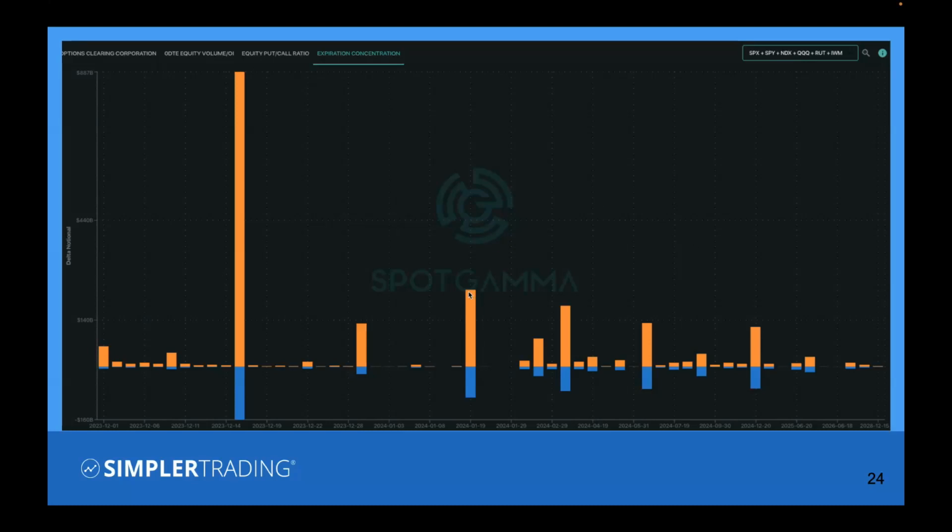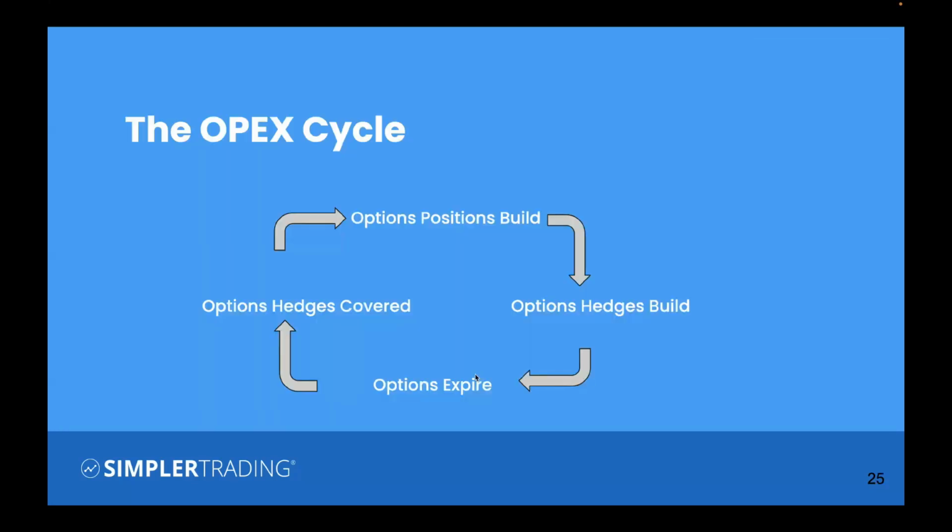I would also point you to this mid-January expiration. Now, the January expiration is not all that large for the index flow, so again NASDAQ and S&P, but it is massive for single stocks. I can show a chart of that momentarily here, but just know that January expiration is a major event. Put that in the back of your mind, circle it on your calendars, your trading journals, whatever it may be, that January 19th period. Okay, so let's talk about the OPEX cycle.